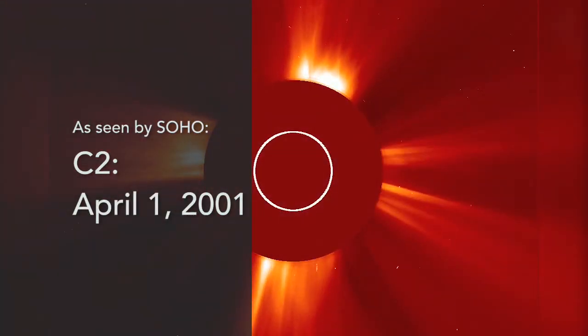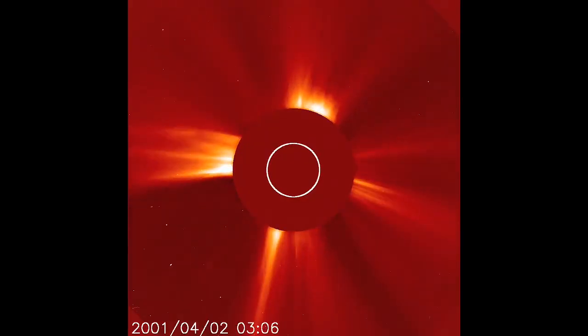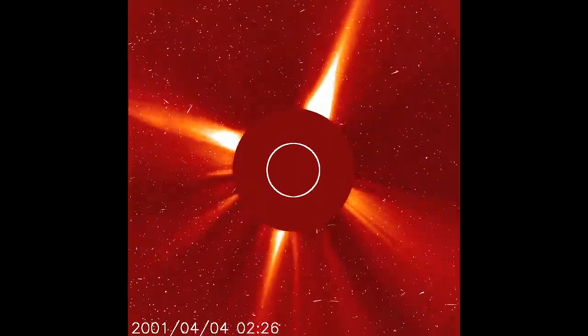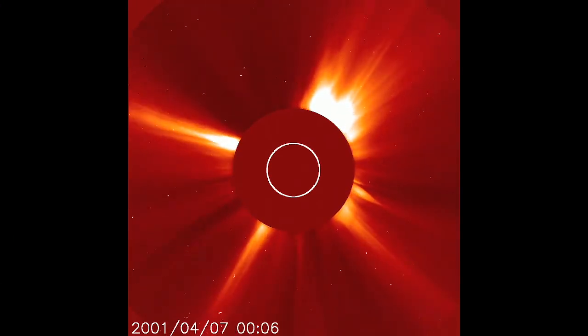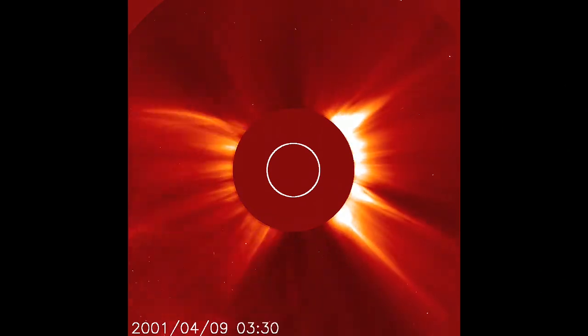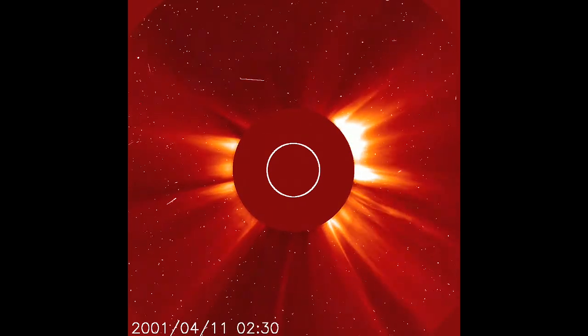This shows an entire solar rotation of about 28 days in 2001 as we were ascending up to solar maximum. And you'll see several events in here. And the interesting thing about these is how they're distributed in latitude. They're not all just along the horizontal axis in this series of images. And that's an indication that you are reaching solar maximum.